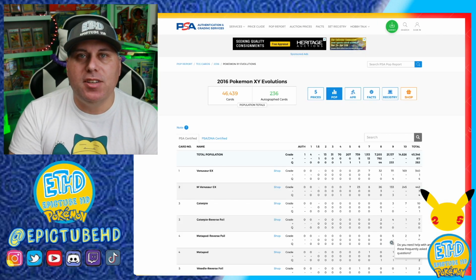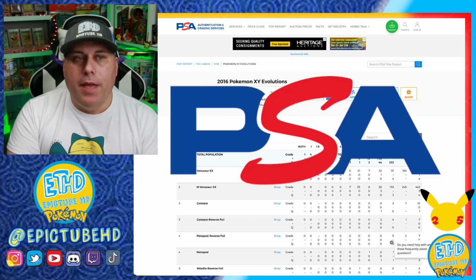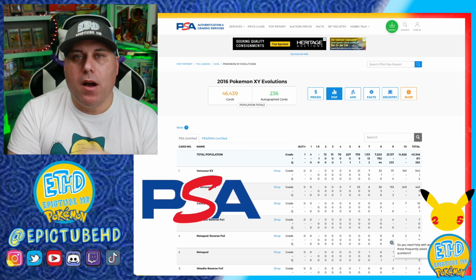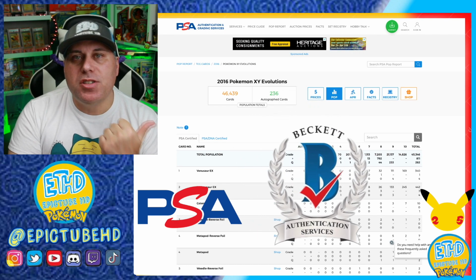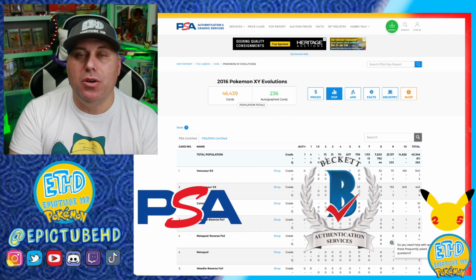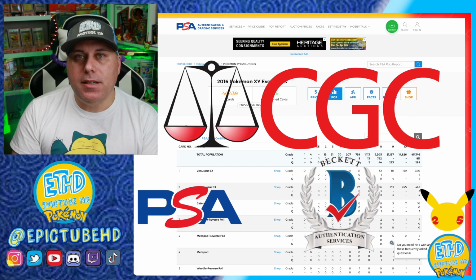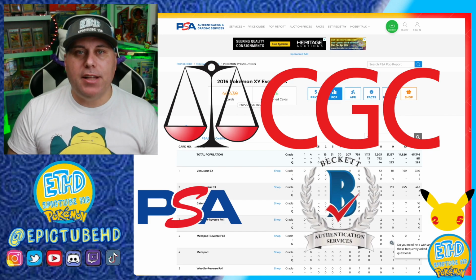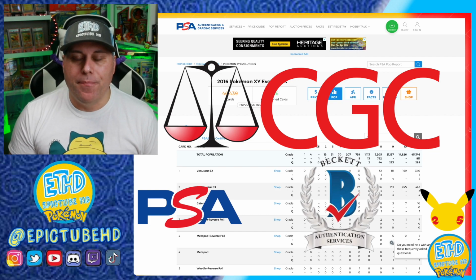Now, PSA is currently the number one source for grading Pokemon. There are also two other grading companies out there. There's Beckett, which goes a long way back as well, and then there's the newer company that's come out. They're not actually new, they've been around the block for a while, but they are new to grading Pokemon, and that's CGC. Both Beckett and CGC have garnered the reputation of being very difficult grading companies. If you send your card in, they're going to be really tough on that card, which really it should be that way.